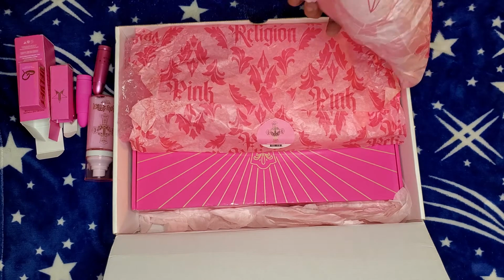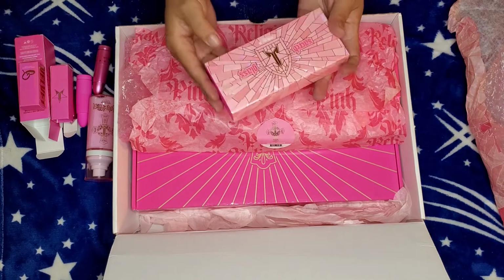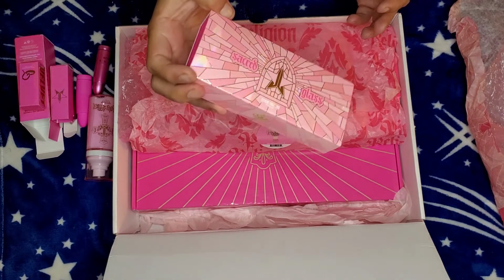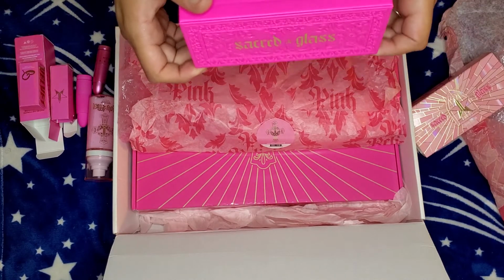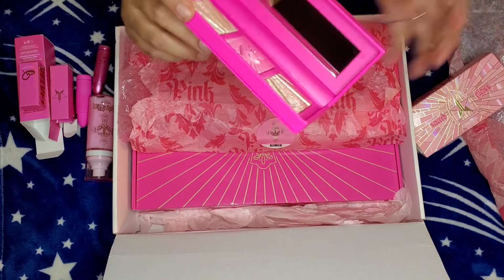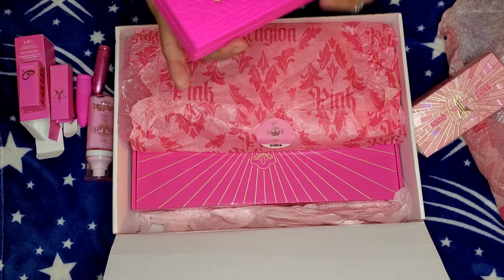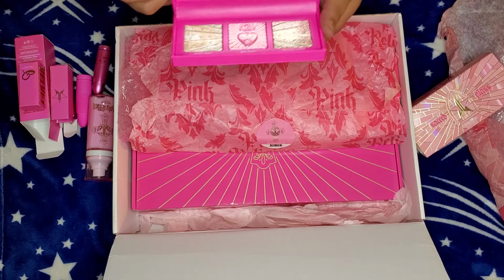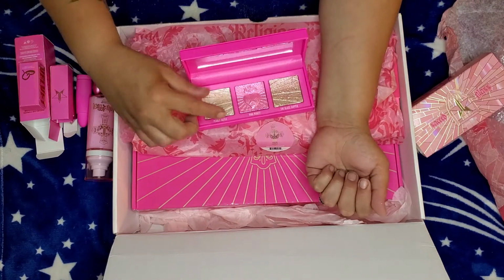Sacred Glass Extreme Frost. That looks cool. And it's sparkly in some of them. This is awesome, the case. And that's like its case. That looks like the Darkhold. Looks like the what? The book from WandaVision. Oh, okay. And those are the colors. See them in there? I haven't swatched any of them, so I'm excited.